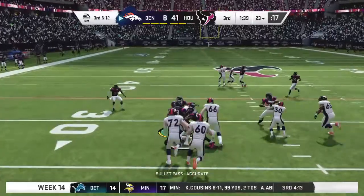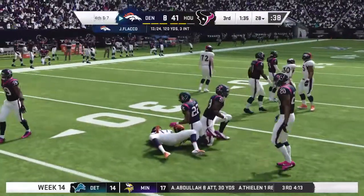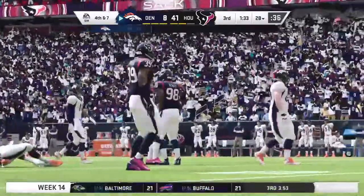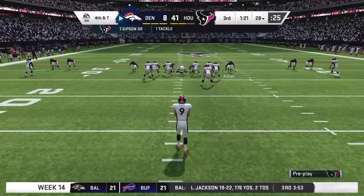Setting up to throw, Flacco. Over the middle, he's got Deshaun Hamilton. And he'll be brought down at the 28, and that is well short of the first. They get only 4 that time as that leads us to a 4th down.